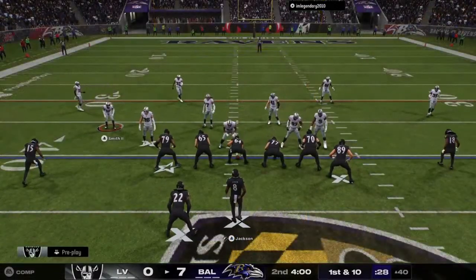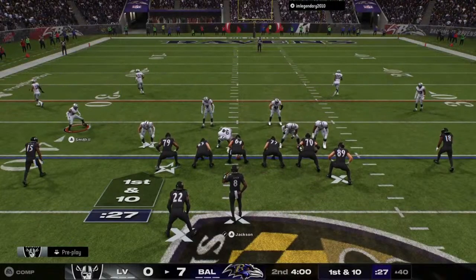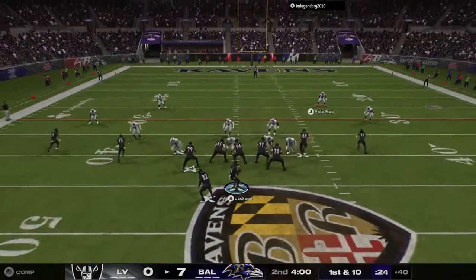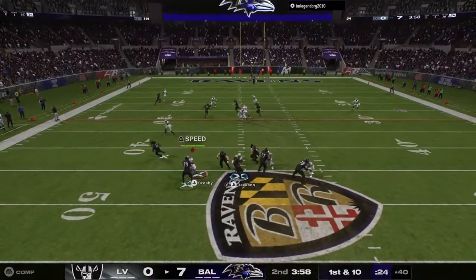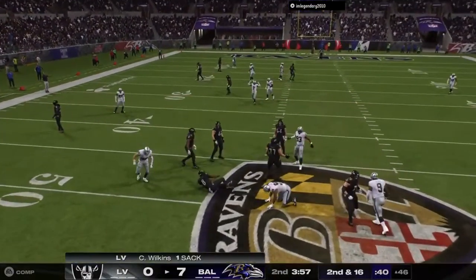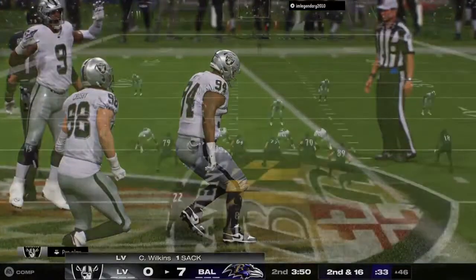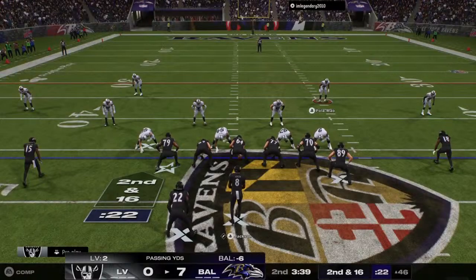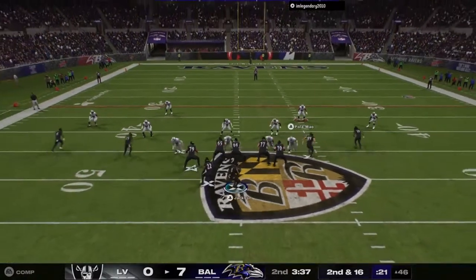They'll come up 1st and 10 at the 40. From the shotgun, here's Jackson. The pressure, too much, and he goes down. Work to do now as they come up on 2nd and long.